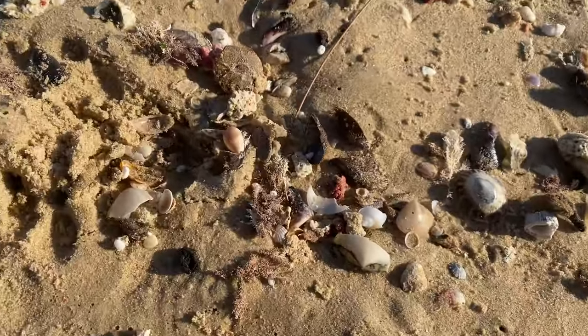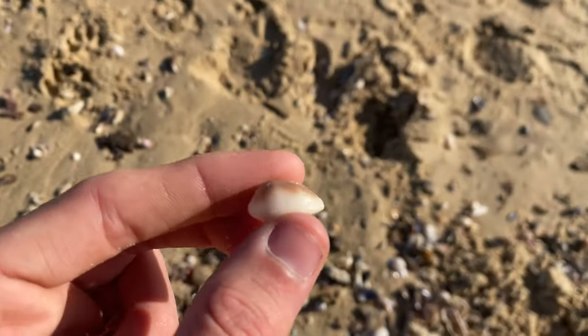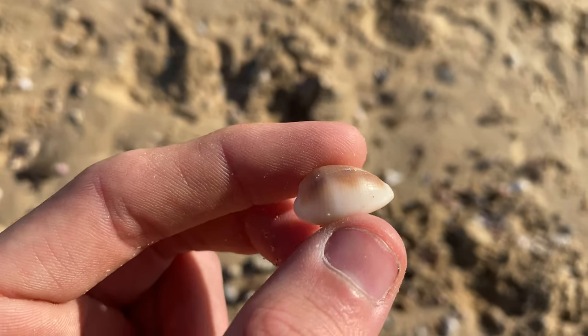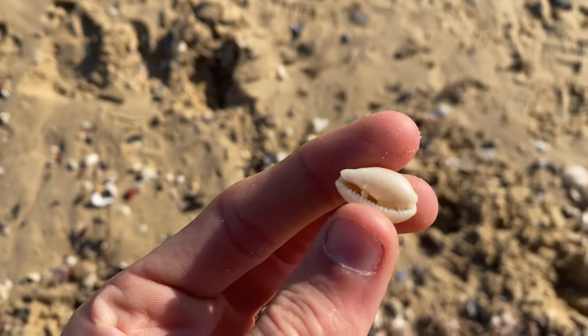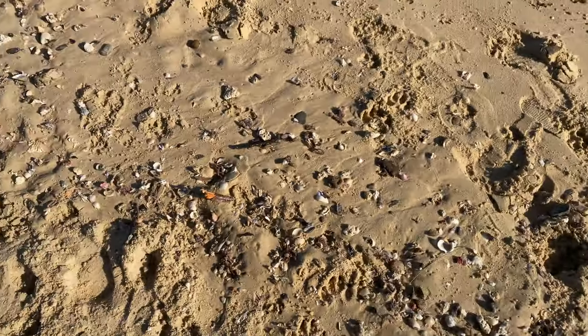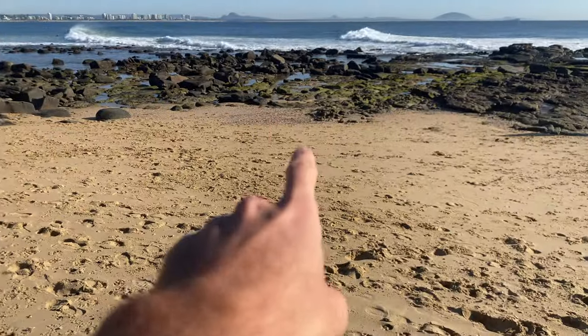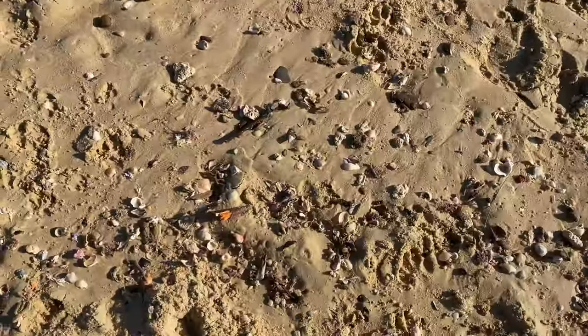Oh, we have another clandestine. Look at that. That's a big one too. Really nice pattern on it. Awesome. That was a nice little surprise. Surely there's a carrier shell somewhere here. Just look at that pile. And then we've got another pile down there. Definitely going to check that out later.